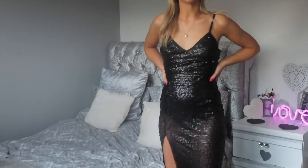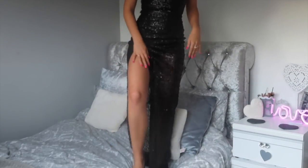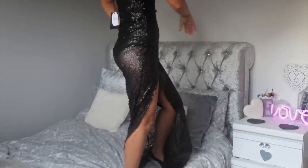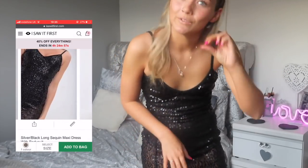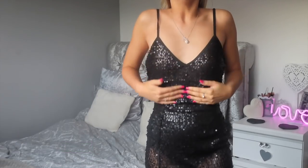If it was plain black, I actually would really like this, but I'm not enjoying the fact that all my bits and pieces are on show. It's got a slit here, which I absolutely love. And if it was plain black, yeah, I probably would wear this to prom. However, in my school, we would not have even been allowed in this because of how see-through it is. I know it's the style of the dress, but I didn't know it was like this online.